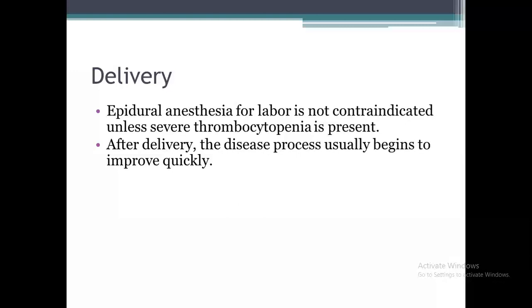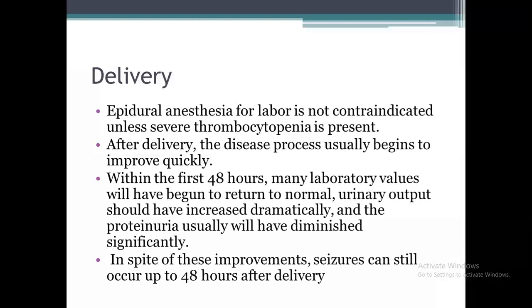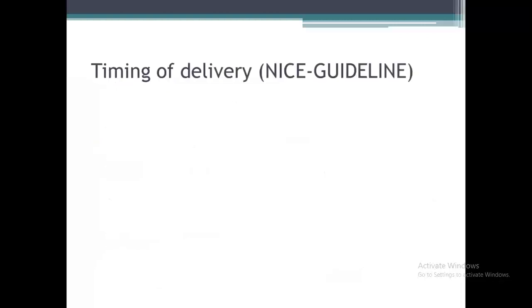After delivery, the disease process usually begins to improve quickly, and within the first 48 hours many laboratory values will have begun to return to normal, urinary output should have increased dramatically, and the proteinuria usually will have diminished significantly. But we have to keep in mind always that in spite of this improvement, seizures can still occur up to 48 hours after delivery.